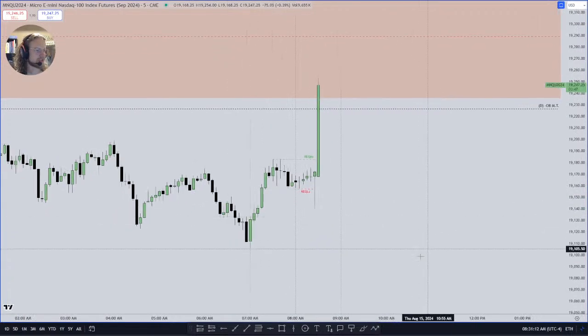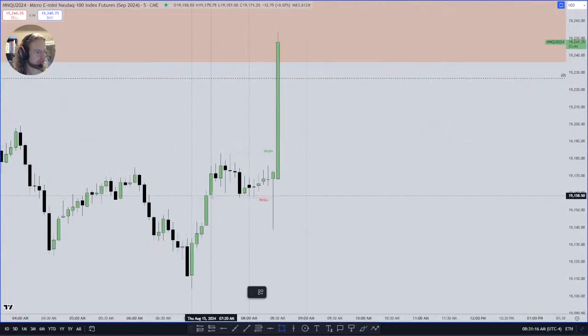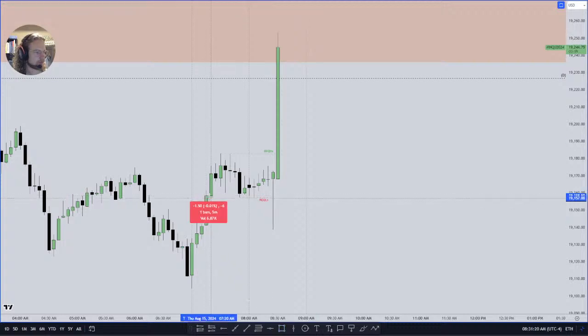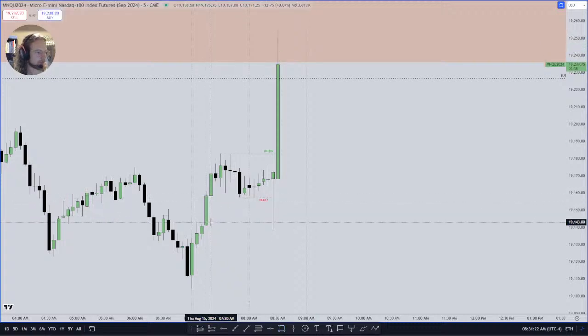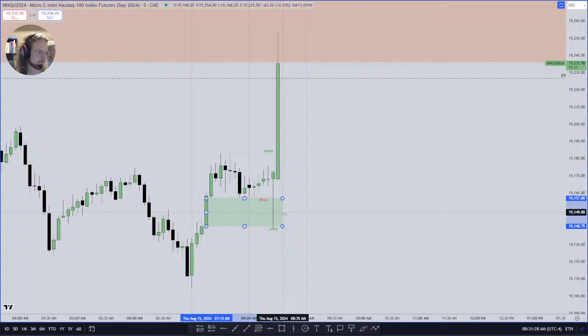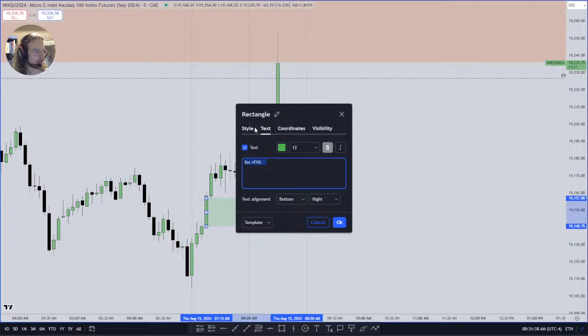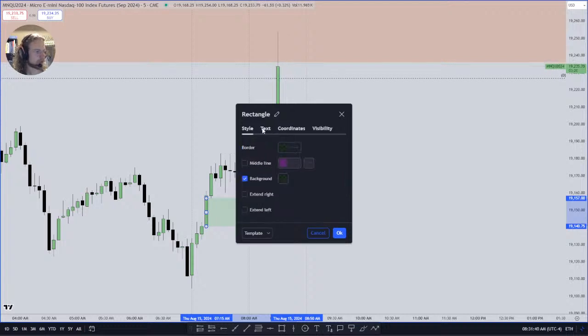As you can see, price in fact went into this fair value gap, filled it, and took off.